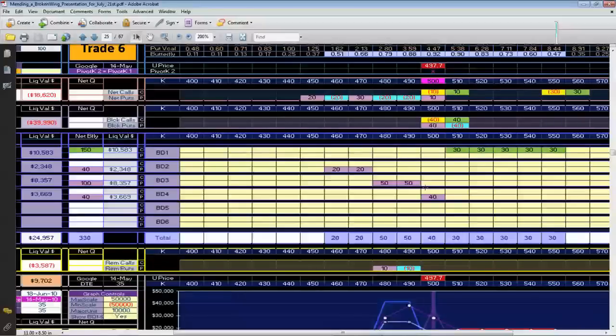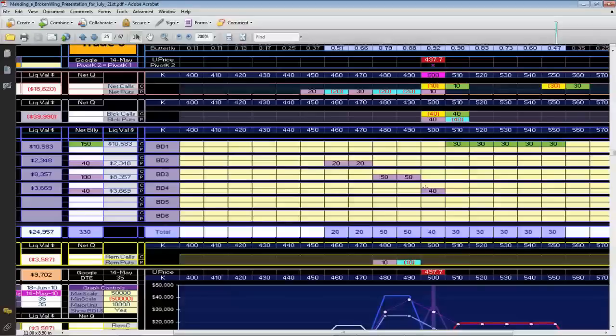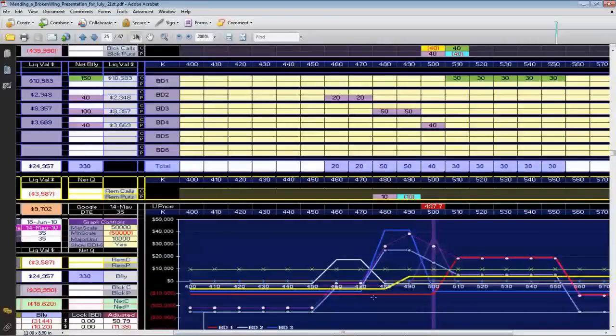The 50 lot is this blue graph. The 30 lot stretched out one is this red graph. The 20 lot condor is this white graph. And the bull spread, this credit spread, is the yellow. And this 40 lot baby butterfly at the 500 strike is in purple here. All right? And it shows you where all the money is.